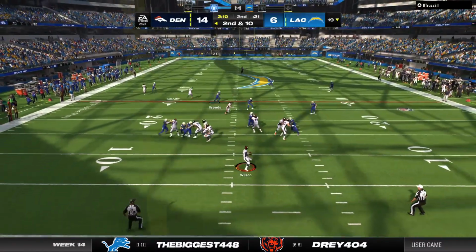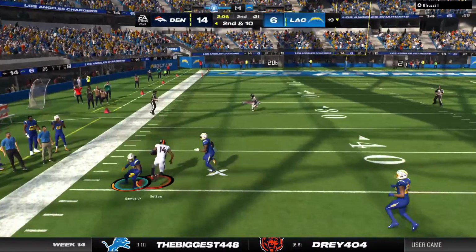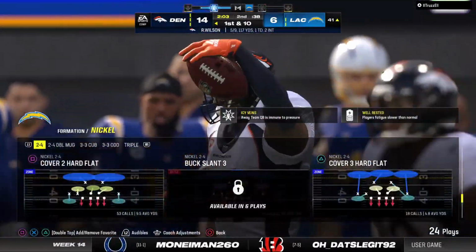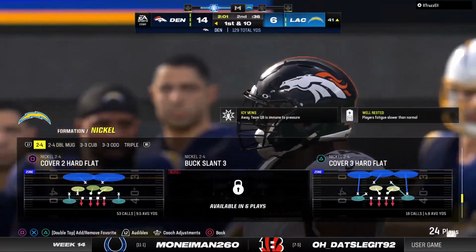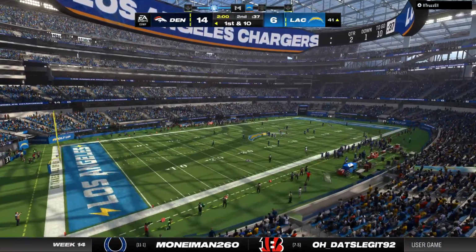Second and 10. It's Wilson again. He'll let this go deep for Sutton. And got his man, complete. A huge play there for Denver. Even 40 yards. And we've hit the 2-minute mark in this first half of action.